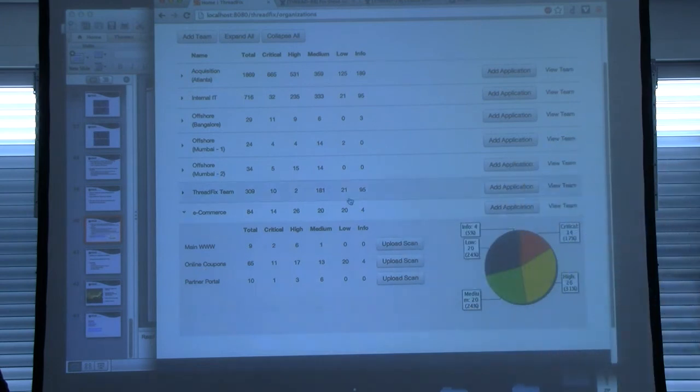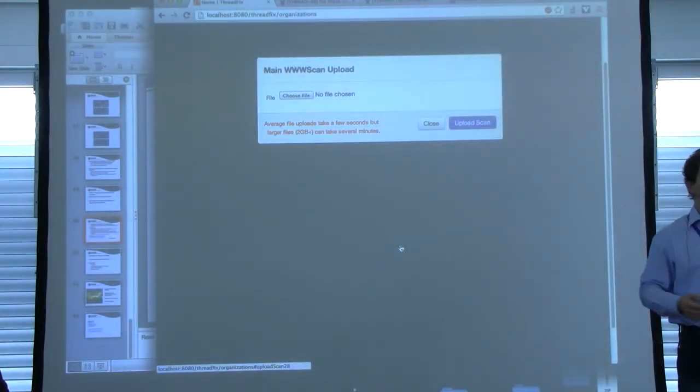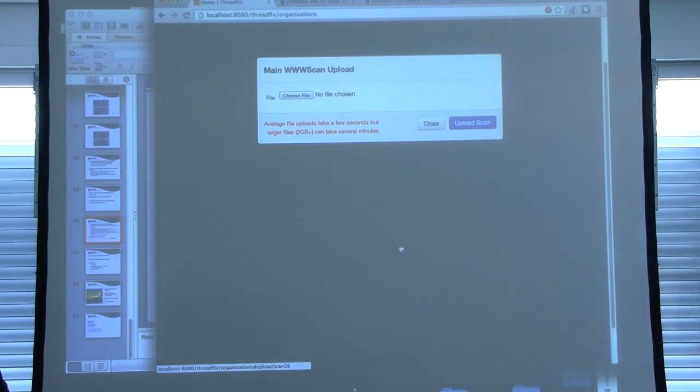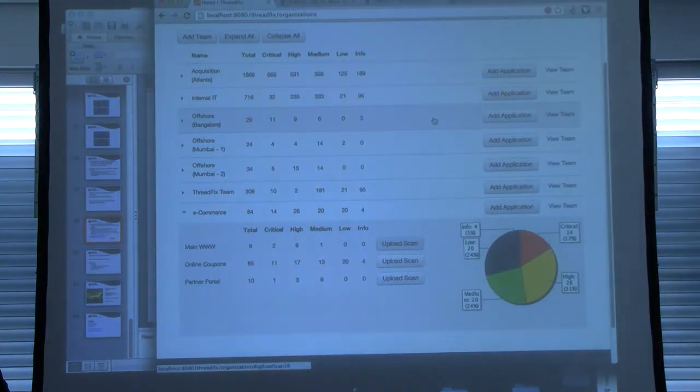For each of these apps, you can go in and upload all the results of your scanning. And so you can pull in the results. We support most of the popular commercial and open source static and dynamic analysis tools. AppScan, Fortify, but Zap is one that we do a lot of work with. W3AF. So both on the open source and commercial side, you load all of the results in. And what ThreadFix does is it tracks those over time, and it also normalizes the data.